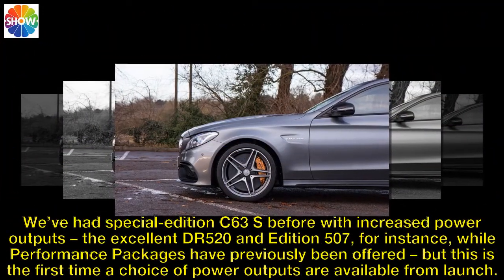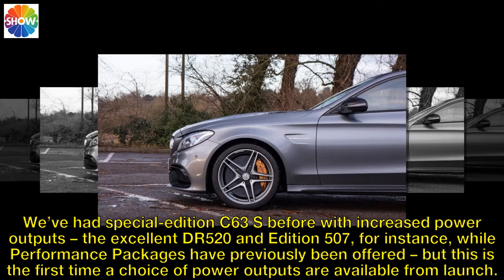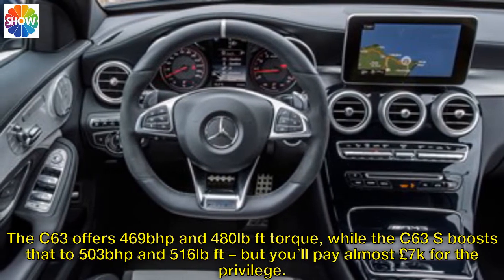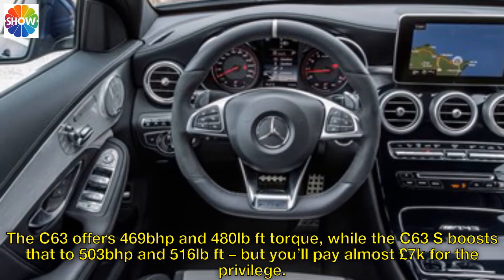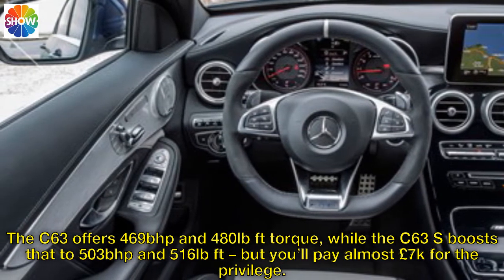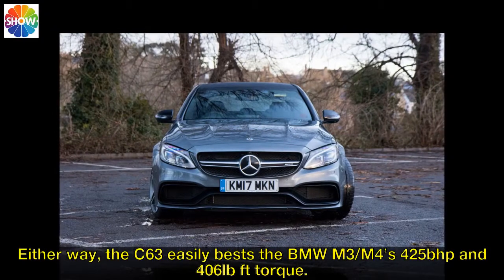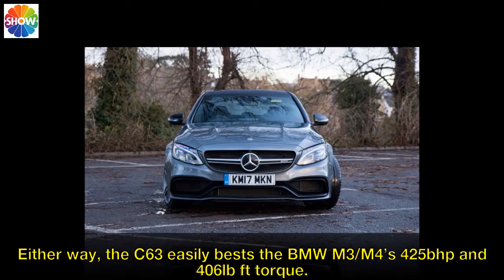We've had special edition C63 S models before with increased power outputs, the excellent DR520 and Edition 507, for instance, while performance packages have previously been offered, but this is the first time a choice of power outputs is available from launch. The C63 offers 469 bhp and 480 pounds-foot torque, while the C63 S boosts that to 503 bhp and 516 pounds-foot, but you'll pay almost £7,000 for the privilege. There's more kit too, but more of which later. Either way, the C63 easily bests the BMW M3/M4's 425 bhp and 406 pounds-foot torque.